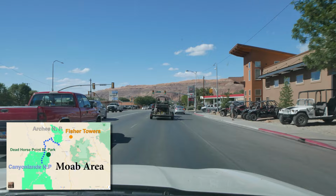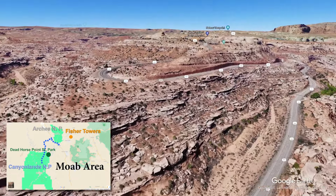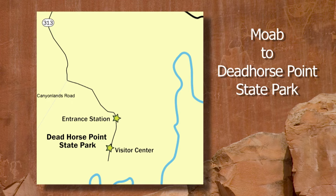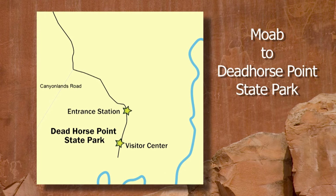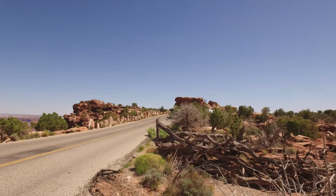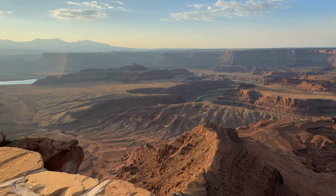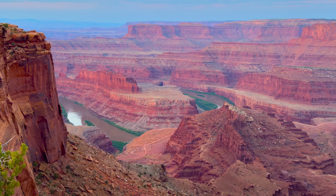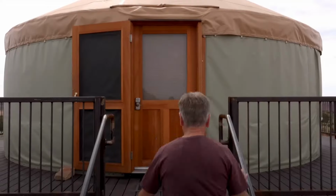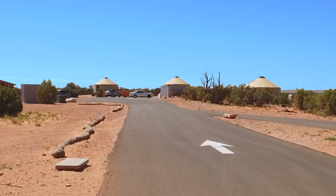To get to Dead Horse, take 191 north and take a left on 313. It shares the road with Canyonlands. Take the first left and continue until the road ends. The park is at the end of a several-mile-long butte that hovers above a landscape shaped by time and the Colorado River.